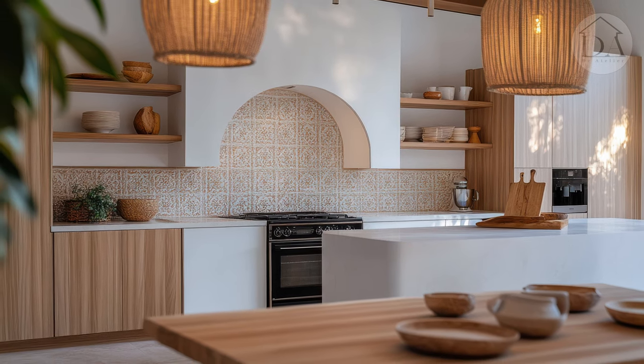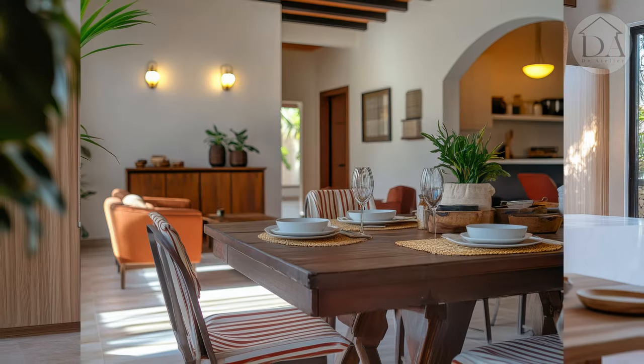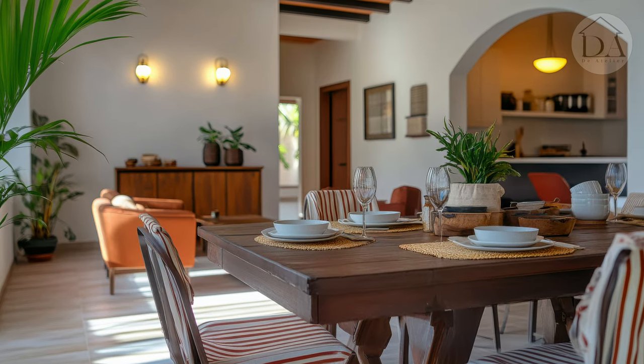Whether you're planning a full renovation or just looking for small ways to infuse your space with Mediterranean flair, we've got ideas for every budget and style preference.